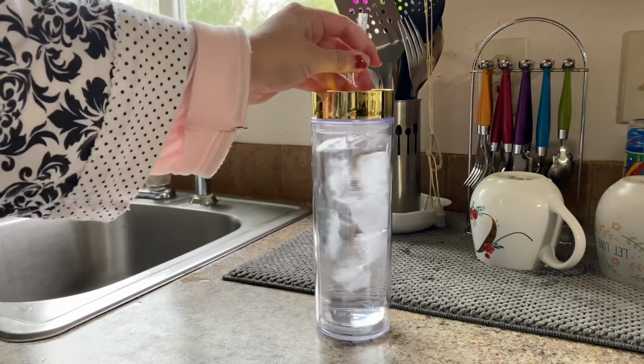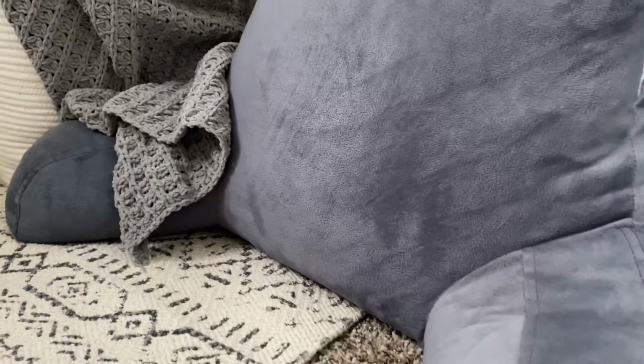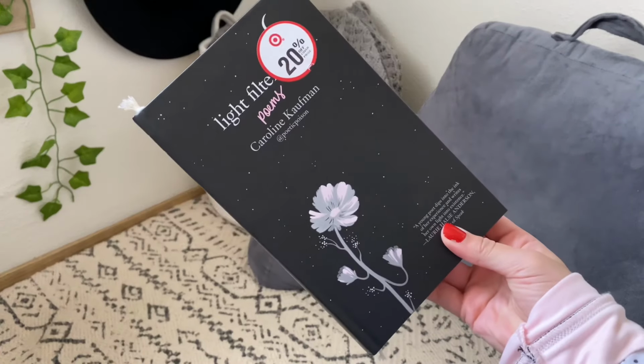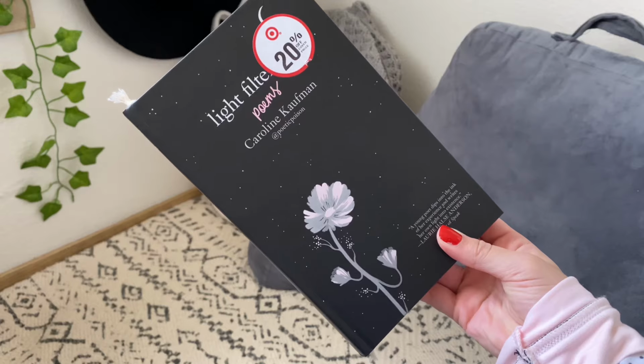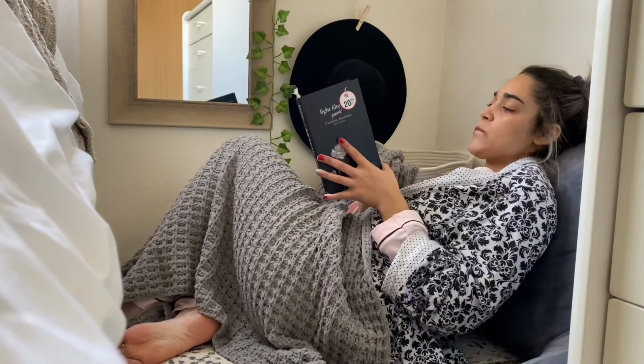When I have extra time, I like to do some fun and chill reading in the morning. I have this little cozy spot I made in my room for reading and editing, and I just love being there. Today I'm going to be reading this poetry book. Honestly, all the fun reading I do is mostly poetry. I love it.